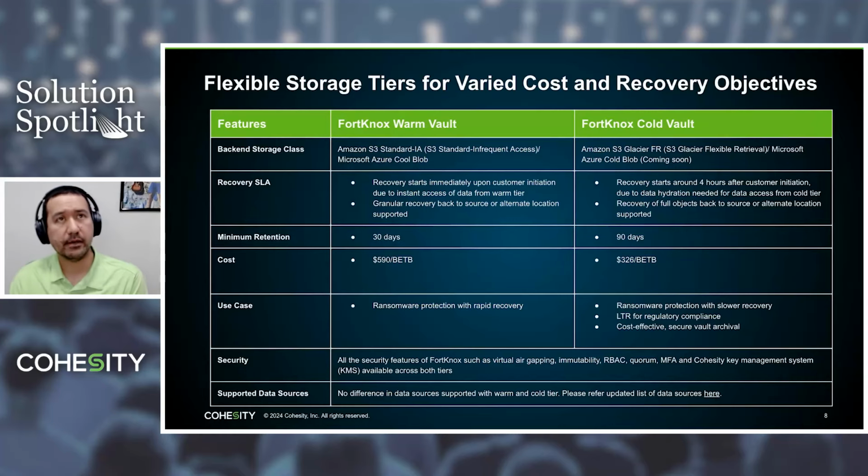And kind of talking about one of the challenges I mentioned on that first slide, management as well as cost, is giving customers the option to choose the vault type or types that best fit their data. And what we have with FortKnox is both a warm vault and a cold vault. Under the covers, you're using Amazon S3. For the warm vault, it's IA, which is infrequent access. And then for the cold vault, it's Glacier.